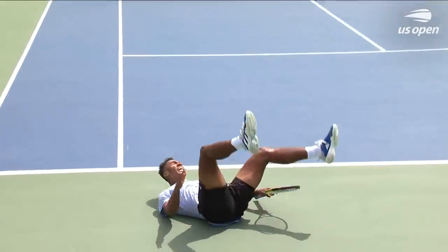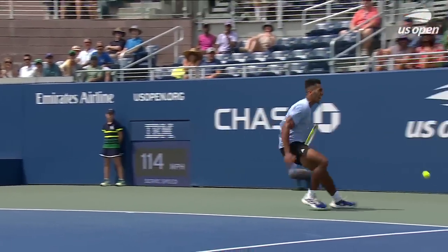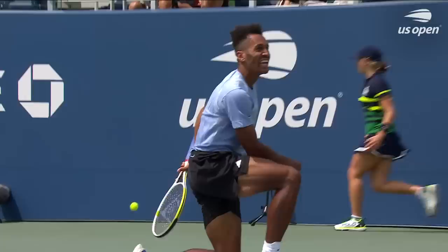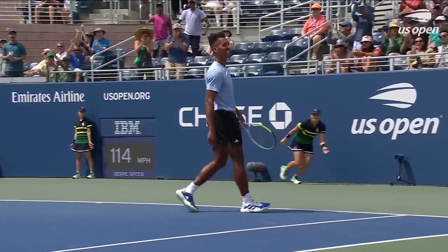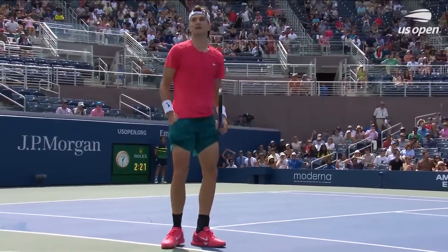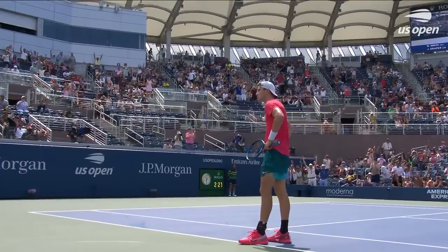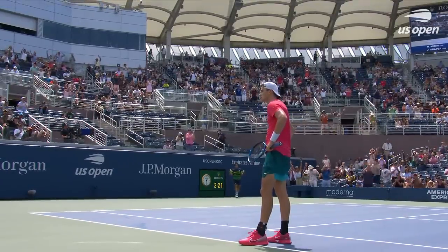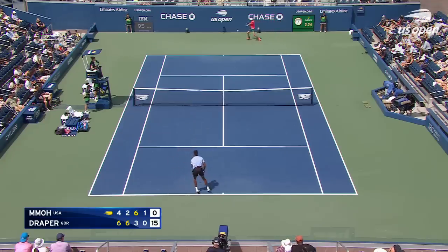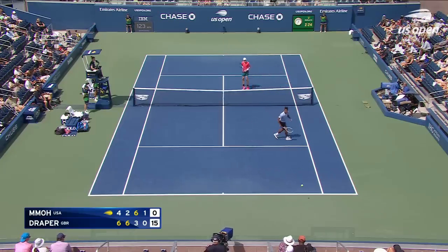Look at that reaction from Michael Mmoh. You've got to love it. Does he want to win this match? Yeah, he's throwing himself into it. That is almost a rap dance on court. He had a very good look at that to get that in. That's the crowd reaction, and the reaction from the player says it all, I think. Oh, he got it.